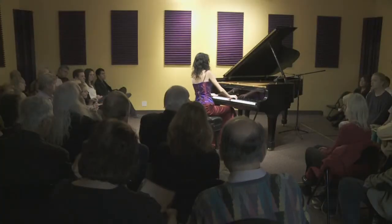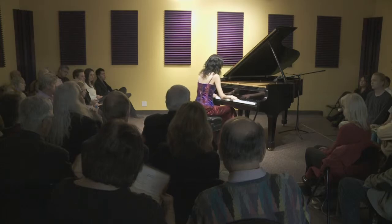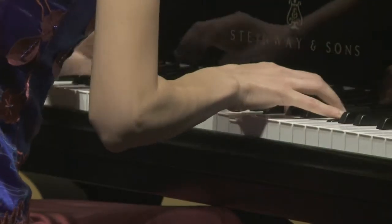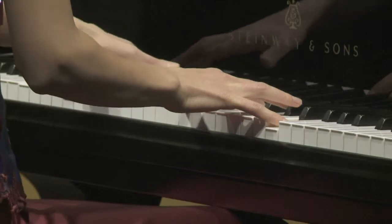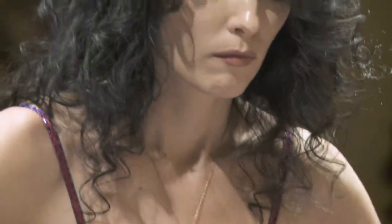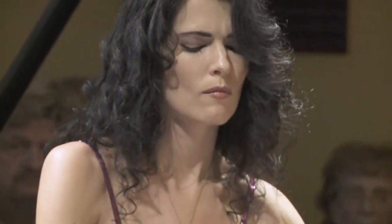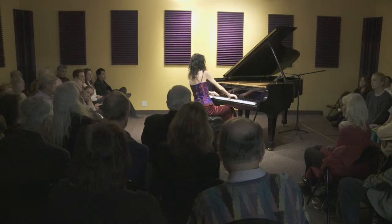When I walk out on stage, I give everything of myself. It's my favorite way of communicating, actually, because I can share all the emotions that I have, and beyond that, I can share the music that I love and help to keep it alive. She plays with so much passion and sensitivity. It's just a joy to hear her.